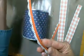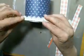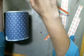You can, if you want, put in some ink and edge the, whoops, what am I doing? I like all my seams to be lined up, so here I'm talking crazy. Not even paying attention. Okay, I'm back on track here.